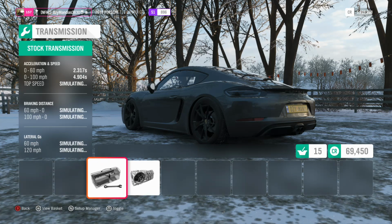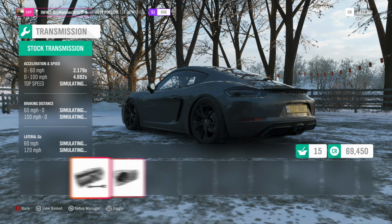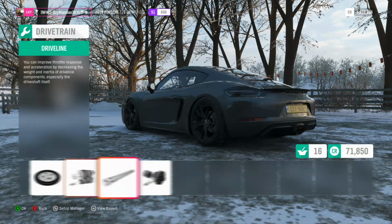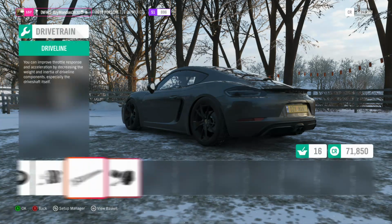Now look, 23. Over here it's a 21. Over here it's a 46. Over here it's a 49. So it says that your acceleration and launch are worse with this transmission, but they're not. It's actually better. So we're going to go ahead and pop that in. Why do they do that? No idea. Just to fuck with you. So there you go. Now you see it.